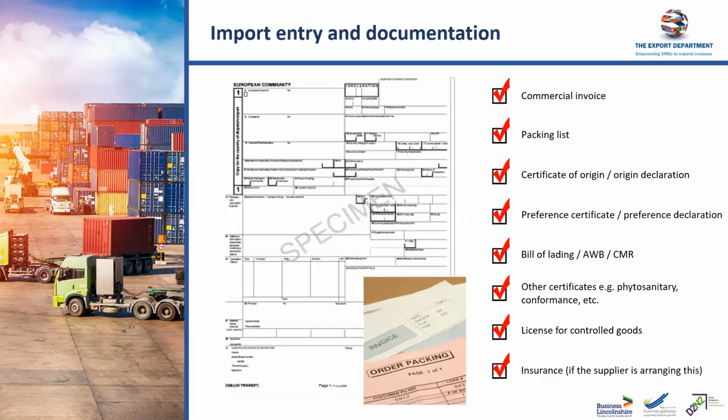Import entries and documentation. So companies that have exclusively traded within the EU will be new to the C88 or the single administrative document. We like to call it a SAD document, which is used for declaring imports and exports to HMRC. I'd advocate you obtain training to better understand this form and its requirements, or you seek the services of a good agent, as this will be your customs import entry moving forward, bringing goods into the UK.